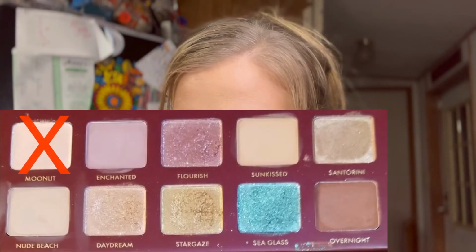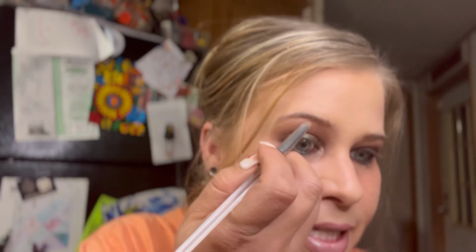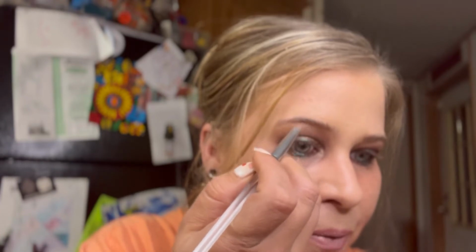And now for the finishing touch. Take your favorite inner corner brush, and mine's from e.l.f. and this is just their smudger brush. And I'm going to get this brush wet, and I'm going into the shade Moonlit, just because I really want the shade to pop. And I'm going to put it in my inner corner, as well as this little area of my brow bone right here.